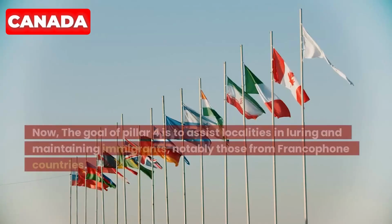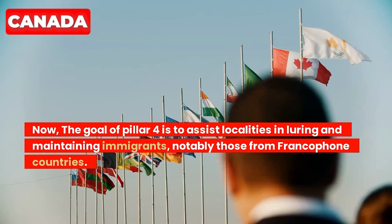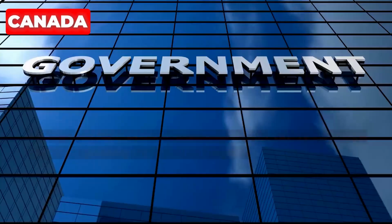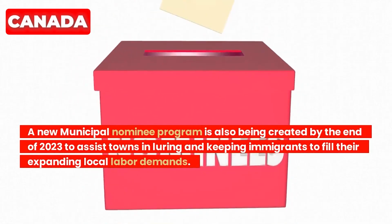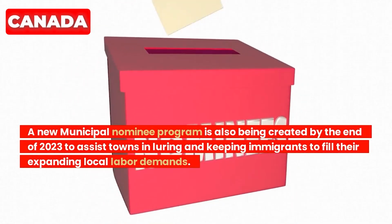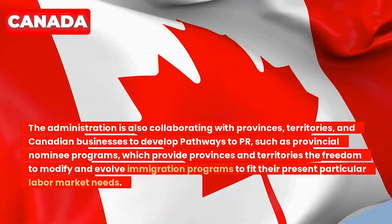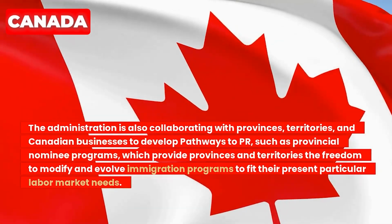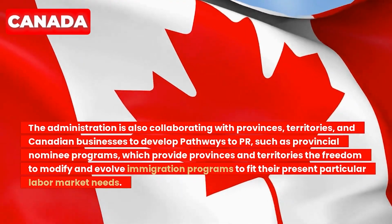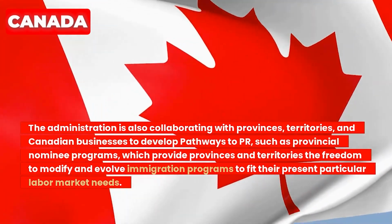permanent residence. Now, the goal of Pillar 4 is to assist localities in luring and maintaining immigrants, notably those from Francophone countries. The goal of the Canadian government is to achieve the 4.4% French-speaking immigration target. A new municipal nominee program is also being created by the end of 2023 to assist towns in luring and keeping immigrants to fill their expanding local labour demands. The administration is also collaborating with provinces, territories and Canadian businesses to develop pathways to PR, such as the Provincial Nominee Program, which provides provinces and territories the freedom to modify and evolve immigration programs to fit their particular labor market needs.